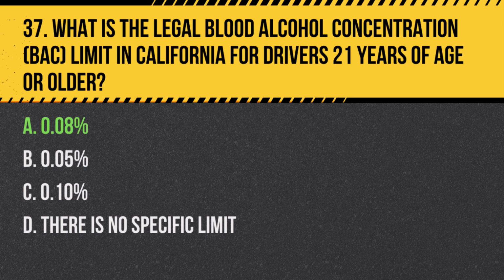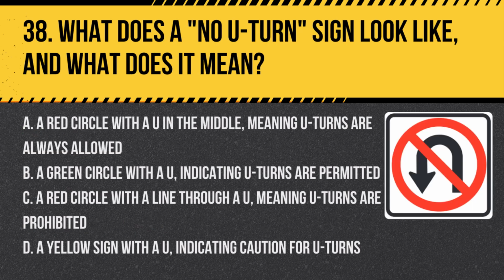DUI. Question 38. What does a no U-turn sign look like, and what does it mean? A. A red circle with a U in the middle means U-turns are always allowed. B. A green circle with a U indicating U-turns are permitted. C. A red circle with a line through a U means U-turns are prohibited. D. A yellow sign with a U indicating caution for U-turns. Answer C. A red circle with a line through a U means U-turns are prohibited. This sign indicates that U-turns are not allowed at the location it is posted.